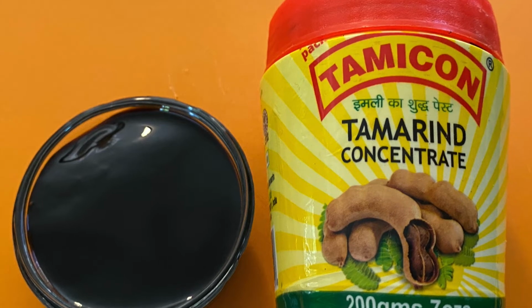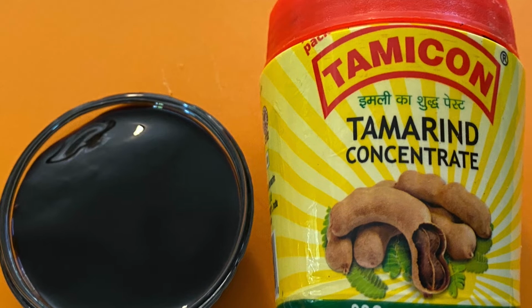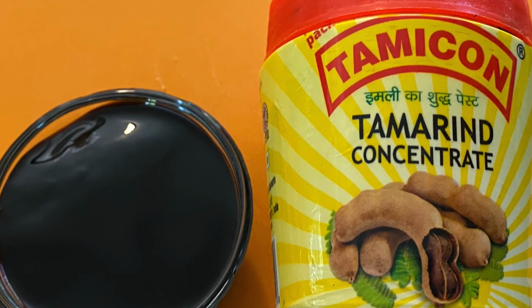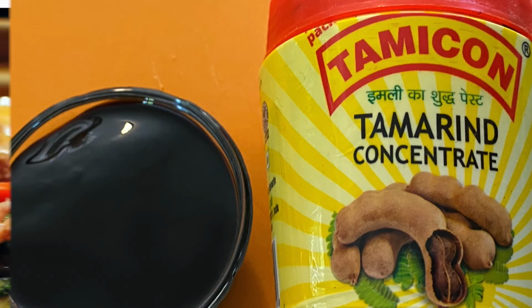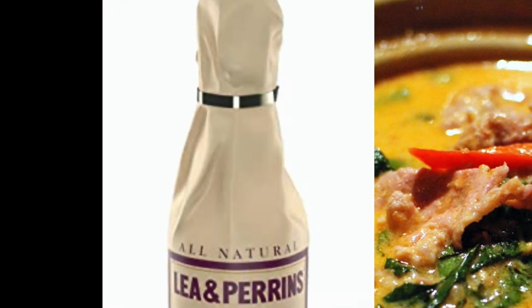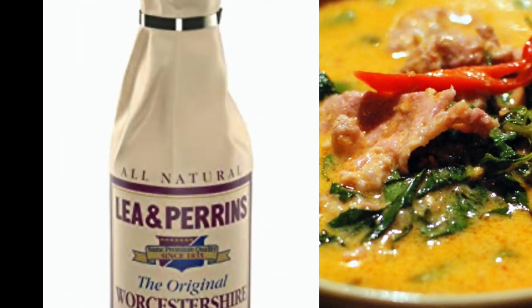Tamarind paste was used historically as a drink for the sick, but is also used in a variety of recipes, particularly in Asian dishes. Chances are you've probably had it and didn't even know it. If you have ever had an Indian or Thai curry, you've had tamarind. Tamarind paste is also a key ingredient in Worcestershire sauce.